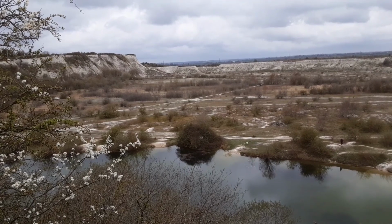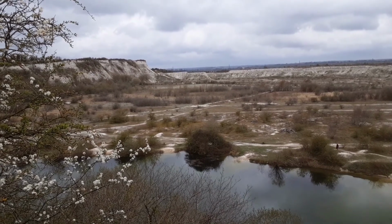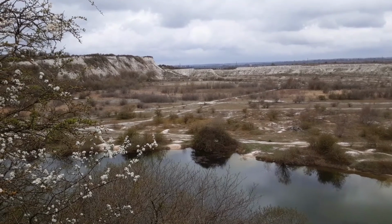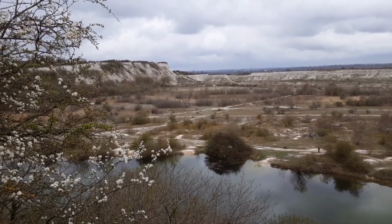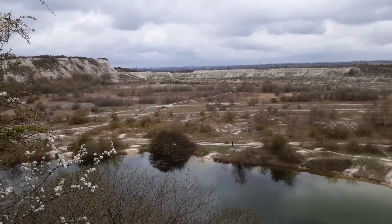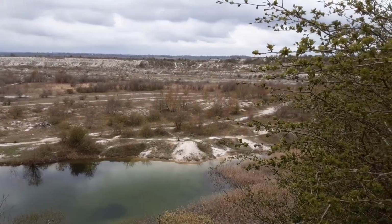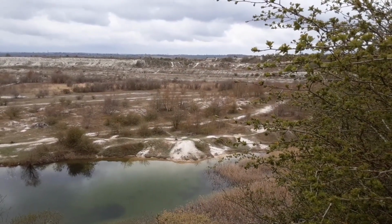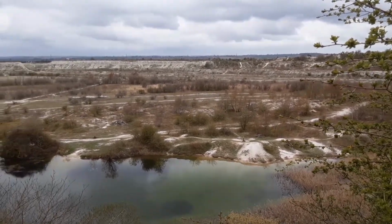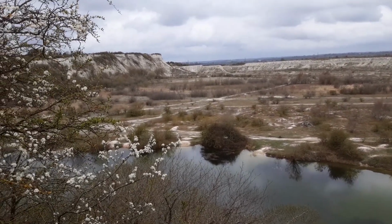Just before I go and start prattling on about a hill that doesn't even exist, I thought I'd give you a little sneaky peek of where we're going to be coming back to in a few minutes' time. So while I'm boring you over at Puddle Hill, just bear in mind that we're going to be popping over here and having a little wander around. That's Houghton Regis pit. I haven't been here for 30 years. Anyway, more of that in a second.